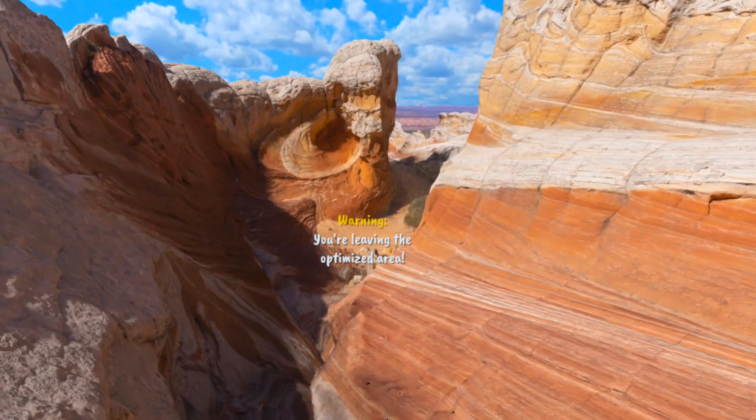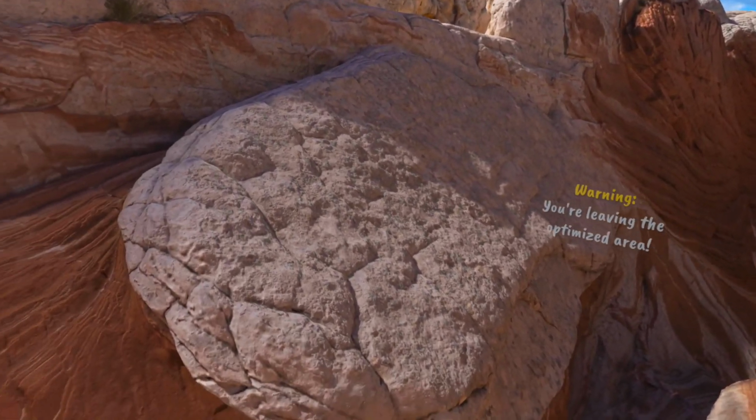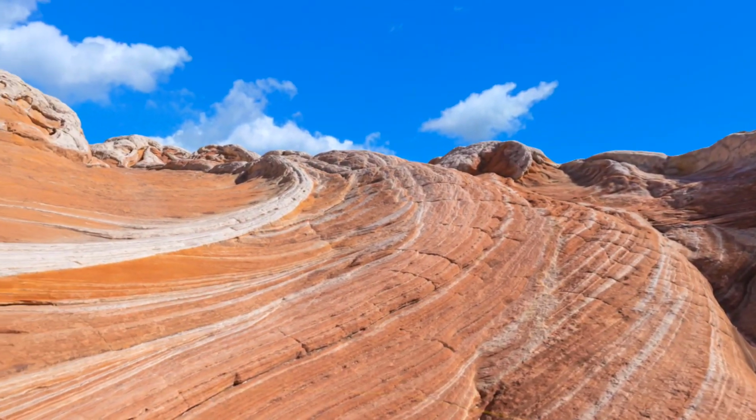Careful! You're almost at the end of the walkable space for this location. We strive to make these locations as immersive as possible, but there's only so much we can do.